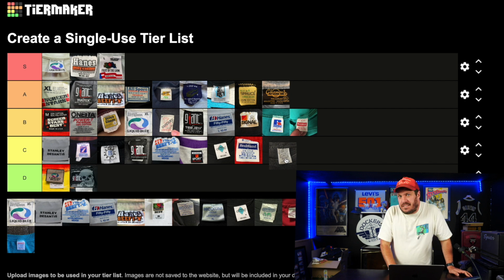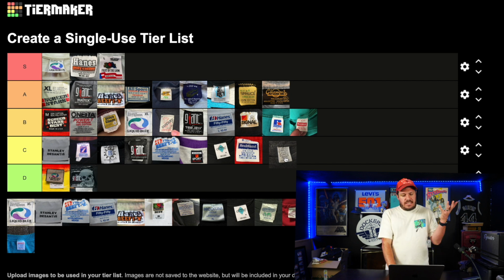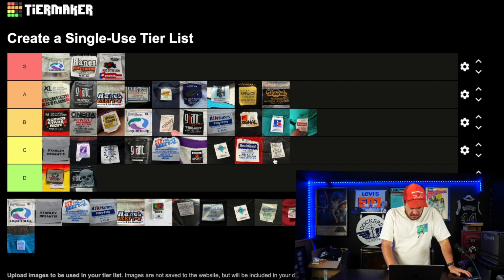Wild Oats. Honestly, Wild Oats tag kind of boring. You have some good tees, but sometimes I feel like you let me down. We're going C tier for the Wild Oats.